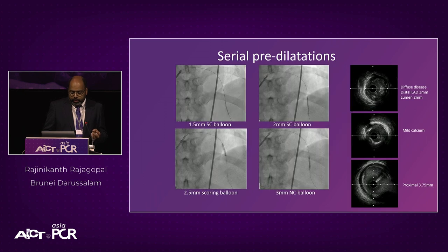And Jack was very right. I mean, this is not exact, can we call this a small vessel? So before we stented, we had to pre-dilate a bit with a 1.5 mm semi-compliant balloon, then a 2 millimeter semi-compliant balloon. At this point, we did IVUS. So I got a couple of shots from the IVUS. Distally, the lumen is about 2 millimeter. When I say distal, we didn't go all the way down.